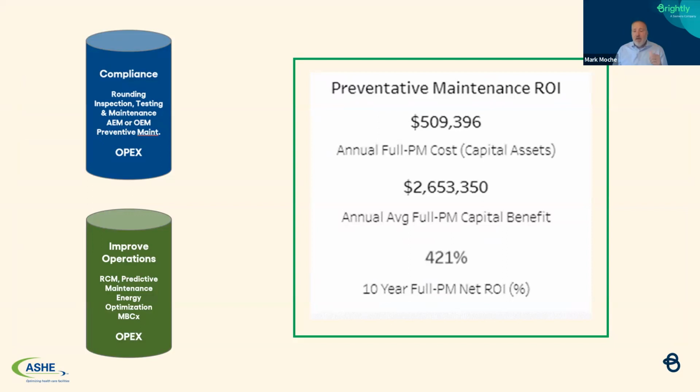So when we take those numbers and tie them to a return on investment type calculation, what we're saying here is $500,000 a year in dedicated operational spend to do preventive maintenance is going to impact about $2.5 million a year in capital need. So we took the 10 years, we turned it into 1 year. No matter how you slice it, increasing operational spend at a time when capital is scarce is actually one of the best financial decisions an organization can make.